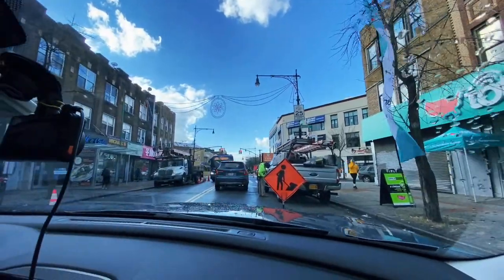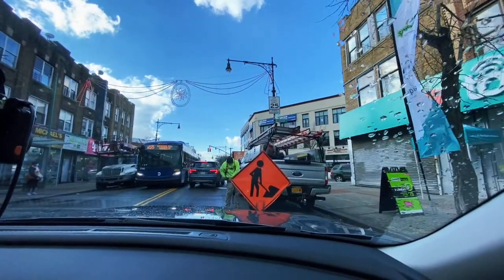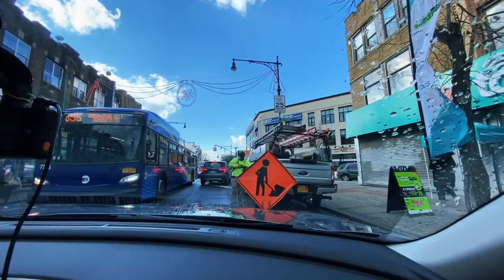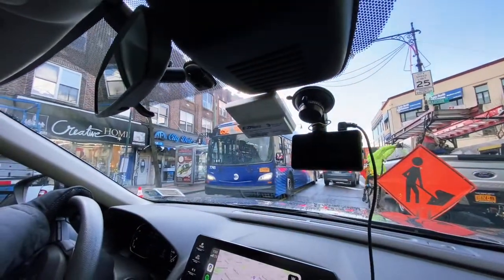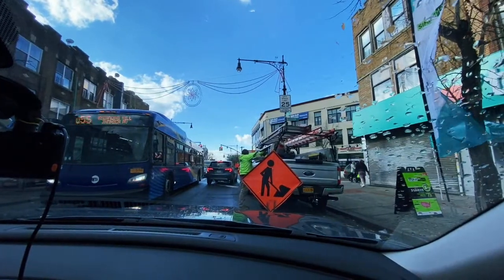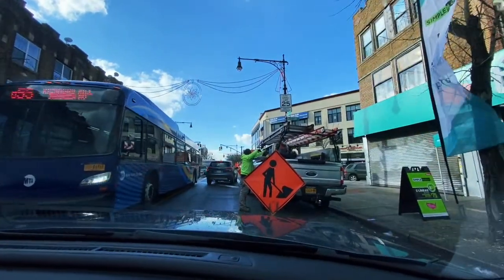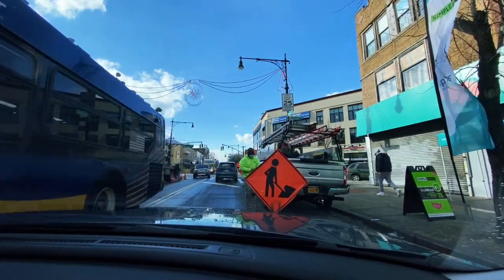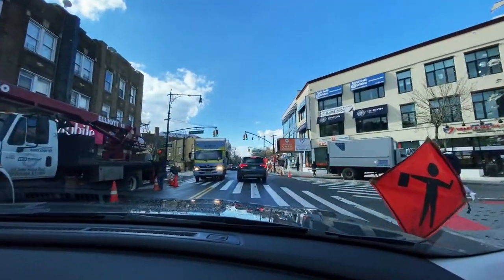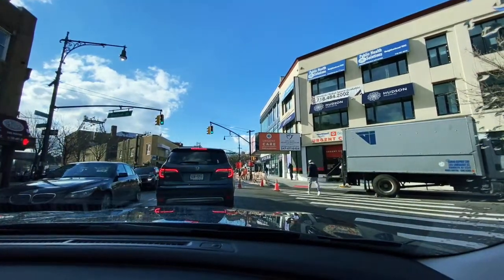Ron says, forget about it. We're not in Brooklyn yet. Soon we'll forget about it. Susie says, this is classic Ridgewood. Lots of construction, I assume. Uh-oh, we have a bus trying to fit through a very, very tight area. Susie says that the theater is typical Ridgewood. Oh, cool. Okay. Sandra says, glad to see nothing has really changed in this neighborhood. Indeed.